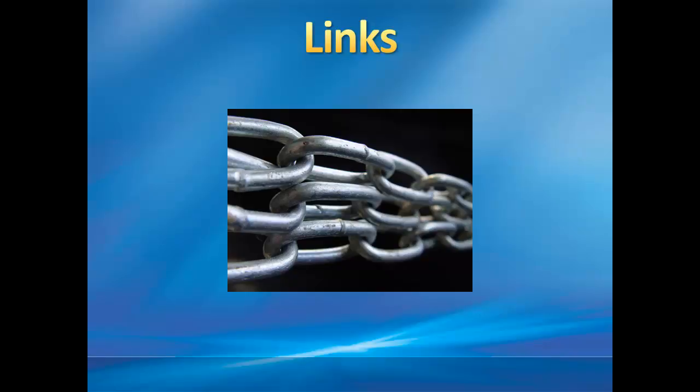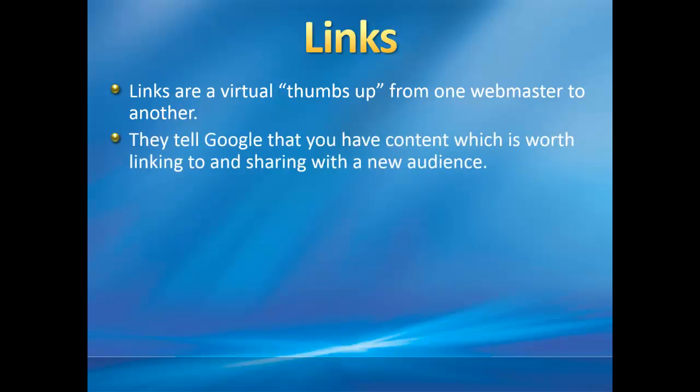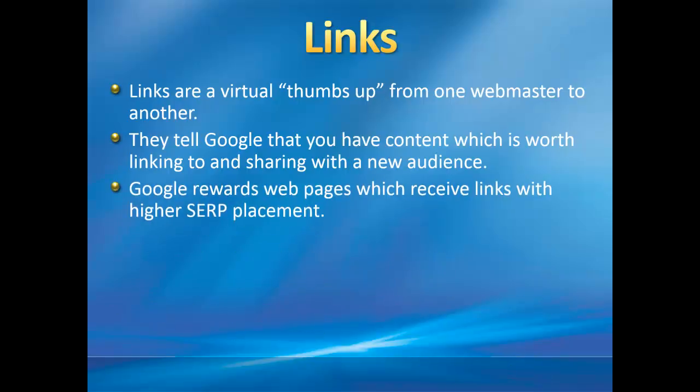Believe it or not, links are still as relevant today as they were in the late 90s when links were created along with the internet. It's a little bit different today, but the same principle still exists. It's still an evergreen tactic for garnering good rankings in Google. So links are a virtual thumbs up from one webmaster to another. They tell Google that you have content which is worth linking to and sharing with a new audience. It's a great indicator which Google takes to heart. Google rewards web pages which receive links with higher SERP placements.